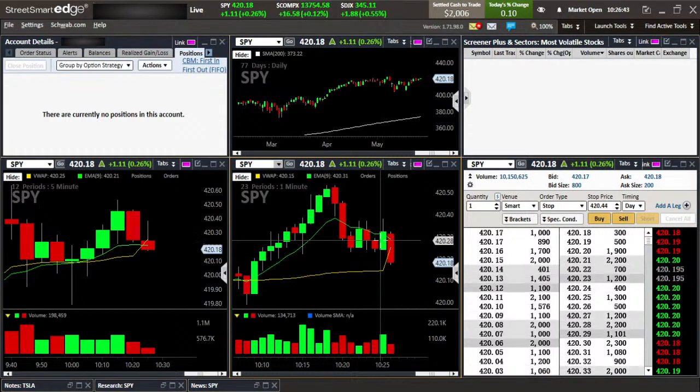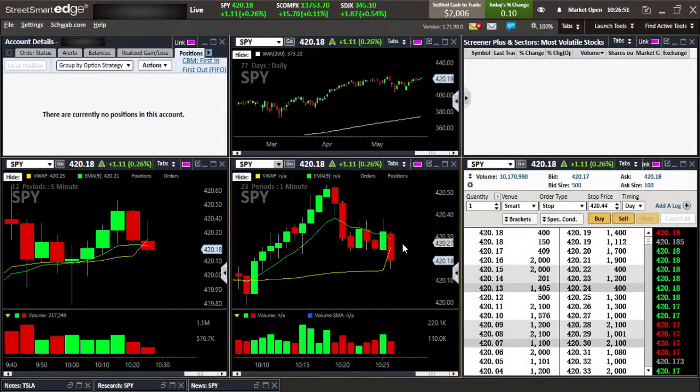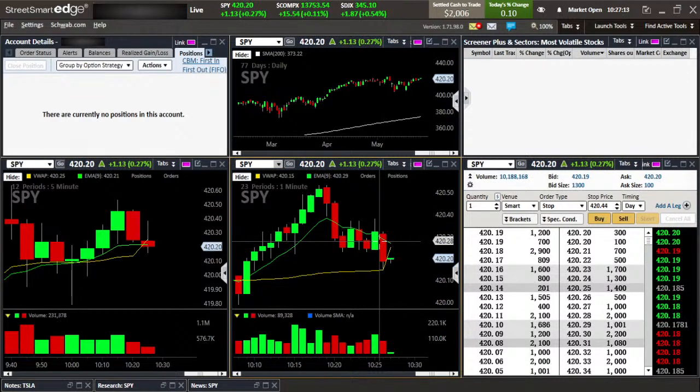Getting the push though. So the 9 is protecting us. We'll wait for the next candle. If the next candle comes back up to the 9, we'll be out. So now the 9 is at the 420.27, so we'll be out at the 420.28, right above the 9 if it starts to crack that 9.